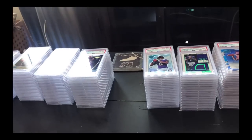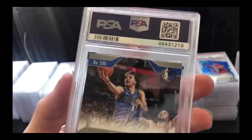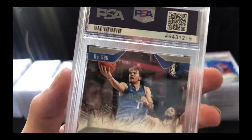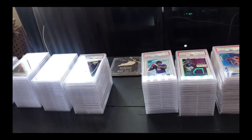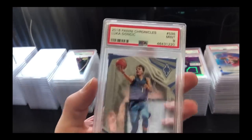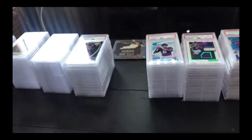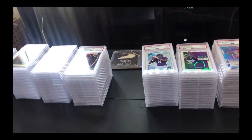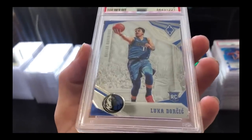Yeah, this is crazy, dude. I literally struck out on every single Phoenix that I submitted. Every single Phoenix came back a 9. Not a single gem mint Luca Phoenix card. Just ridiculous. Just crazy ridiculous.